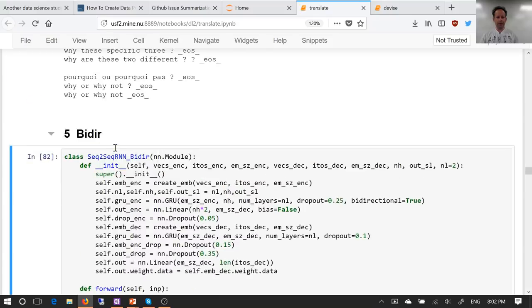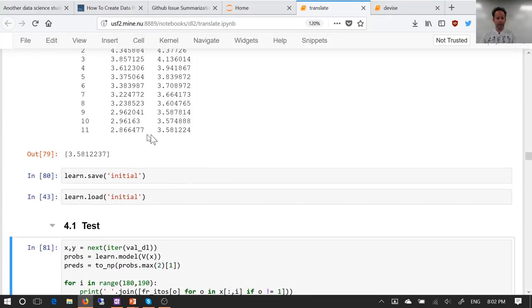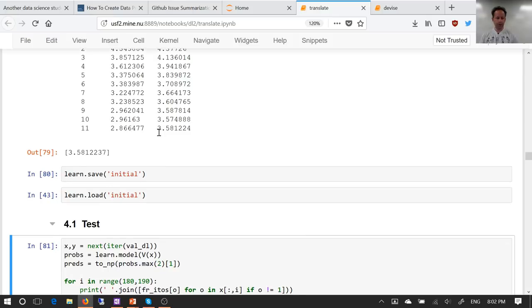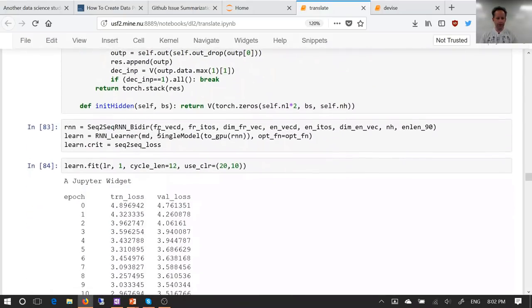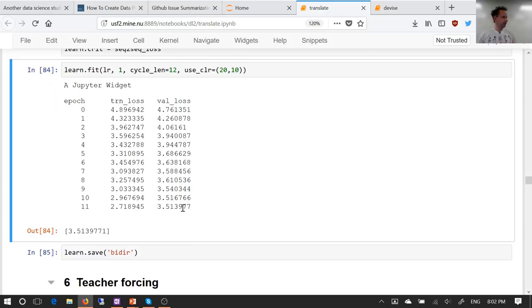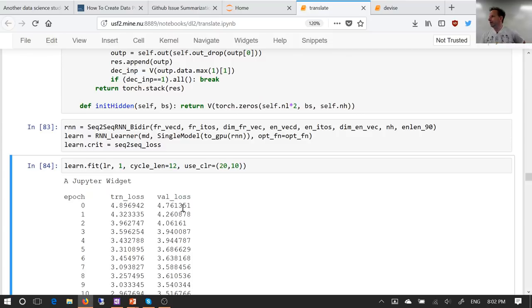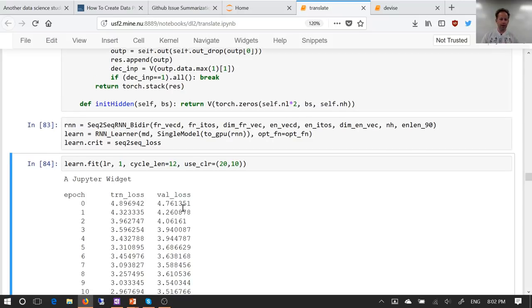Okay, so bidirectional means, let's see how we go here. We got out to 358 cross-entropy loss with a single direction. With bidirection, it's down to 351. So that improved it a bit. That's good. And it shouldn't really slow things down too much. Bidirectional does mean there's a little bit more sequential processing that has to happen.